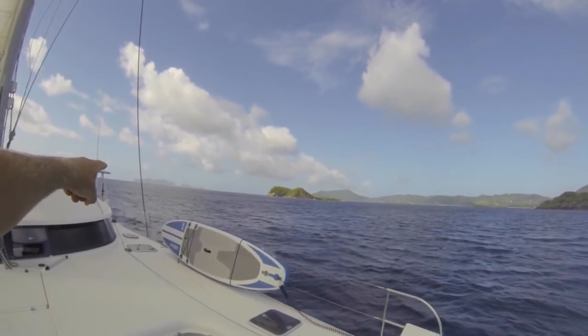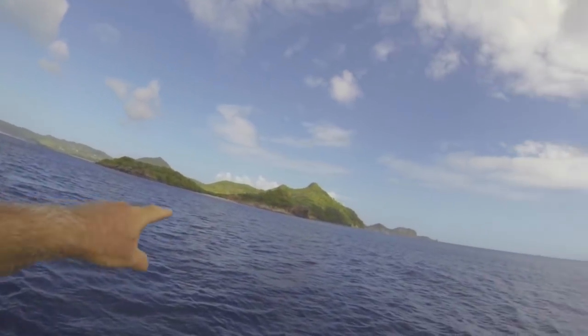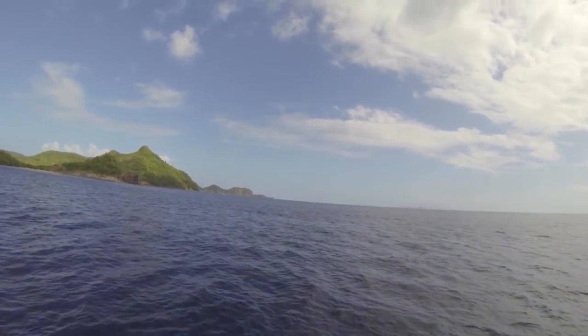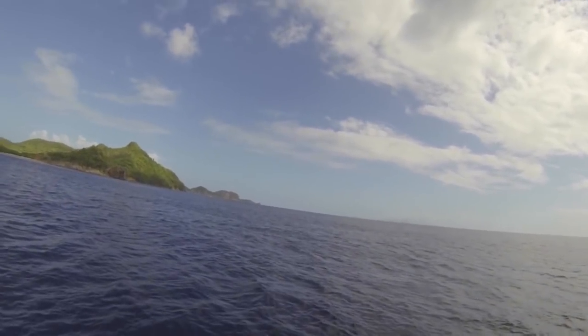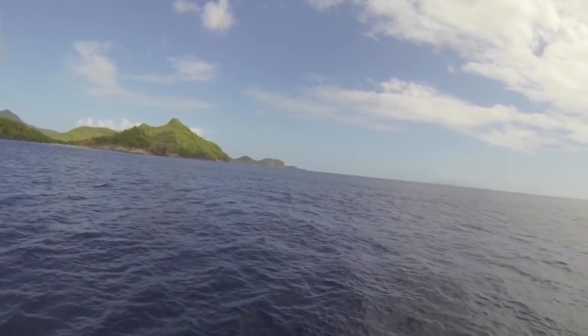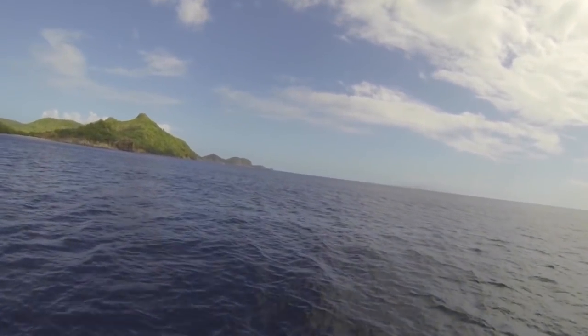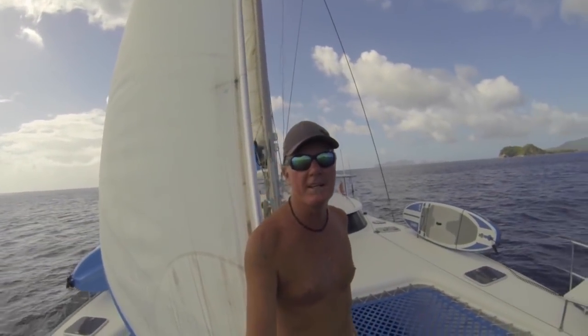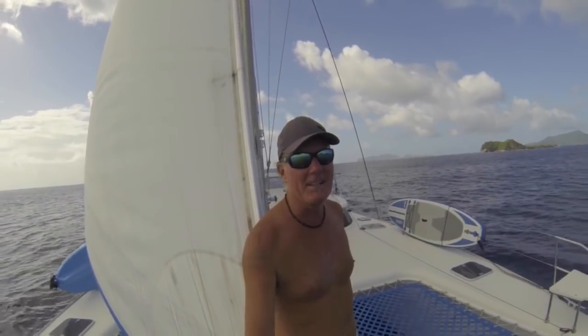So we're going around the corner to a place called Tyrrell Bay, because Chris Parker says the wind's supposed to blow 30 to 35, and we had 30 the last couple nights, and it was challenging. So we're going to tuck in at Tyrrell because it's a nice calm spot, and then the next jump is to the island of Grenada. Wow, finally here.